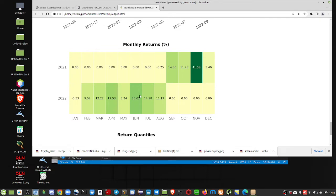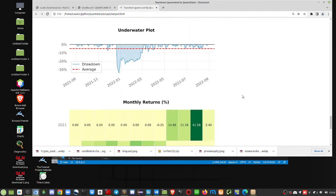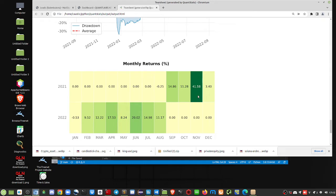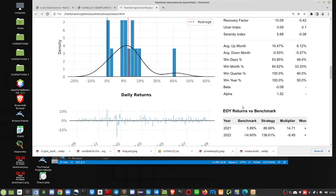This was a really bad month for a lot of different commodities. The markets just had a really double-digit drawdown. This was fairly strong. Same with August, not a top performer, but it's up there, double-digit we like. And again, you can see what happened here in November, a 41% return, that's pretty solid. But this is pretty good.